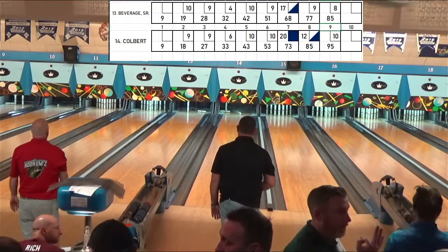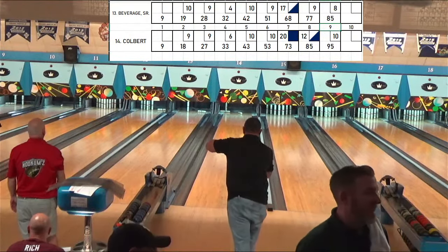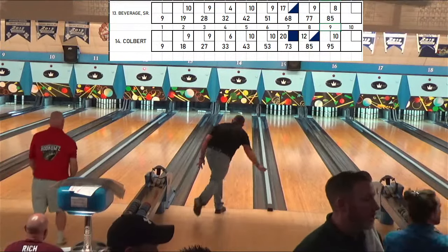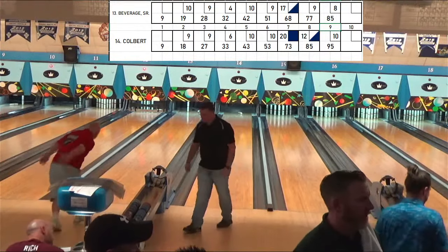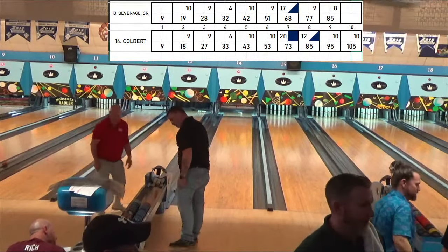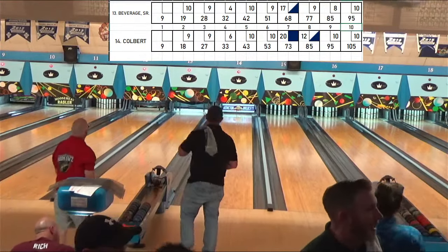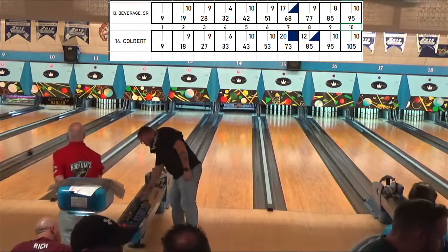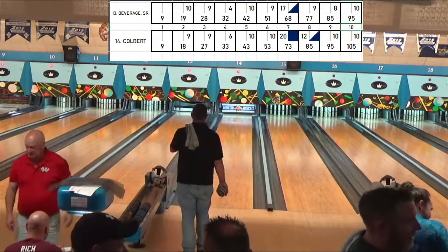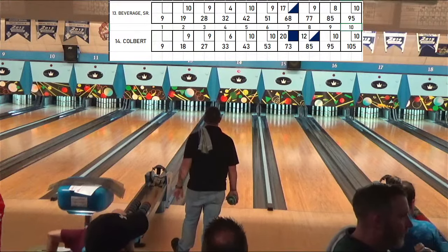So both bowlers will have, I know in Canada you call it something different. In the U.S. we call it an open box. And a 10 for Steve. And a 10 for Rich. So Steve Colbert has a 105, and Rich Beveridge has a 95. In fairness, in the ICBA rulebook, it says no mark. Okay, no mark. The word open doesn't. Yeah. Markless. All right. Dud. No, I wouldn't dare say that.